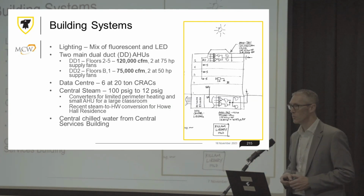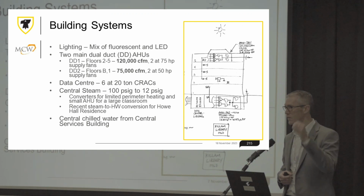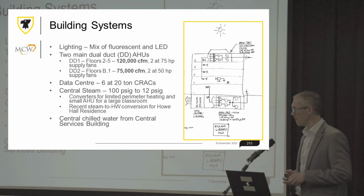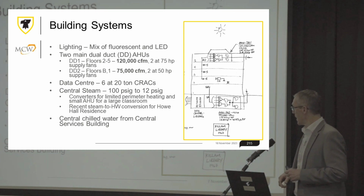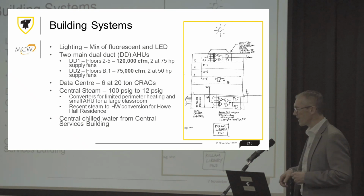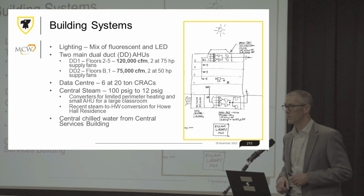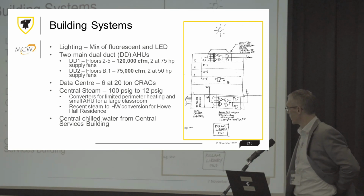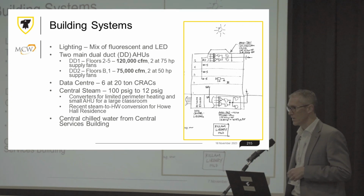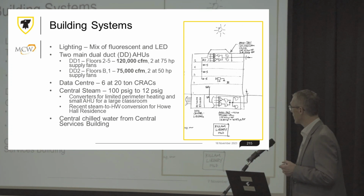In terms of the building systems within the library, it is a 5-story building with a basement. It's connected through a tunnel to the central services building, to all of the main steam and chilled water. It's quite simple when you look at it in my simple little hand-drawn sketch, because there's only 2 air handling units in the building. There's one at the top end of the building on the 5th floor that does floors 2, 3, 4, 5, and there's one in the basement that does the basement and the 1st floor. So look at the size of the units.